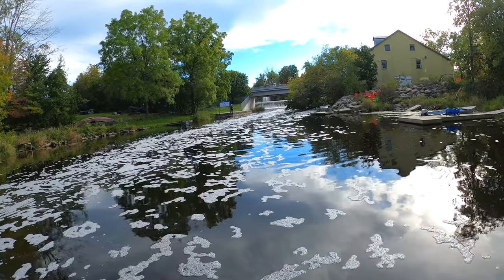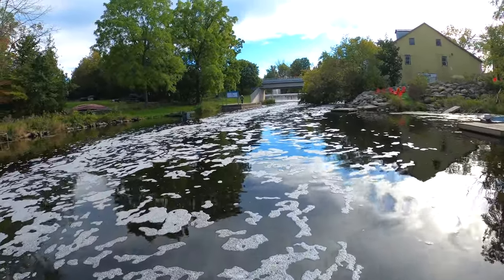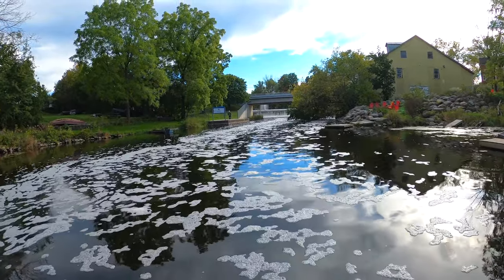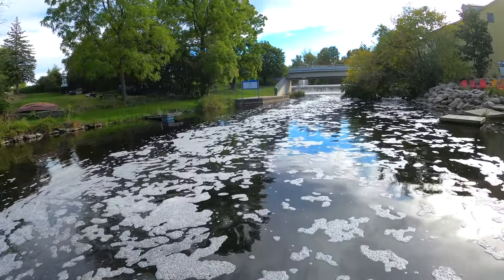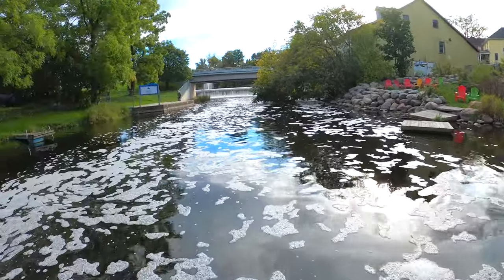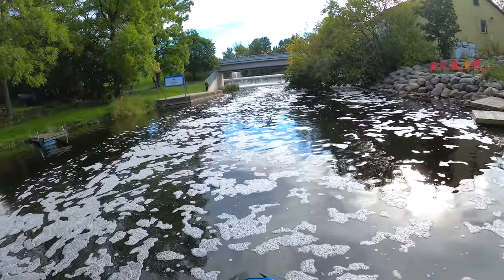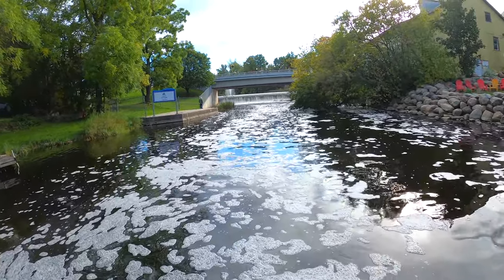So this pretty much wraps up our trip up this river. Well, we'll see how close we can get. So we've made it to Sutton. Nice little campfire thing there. Sutton Mill Pond Park.